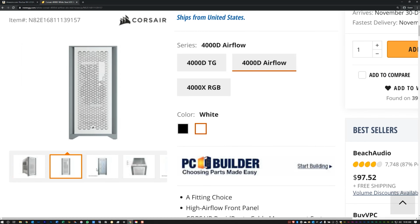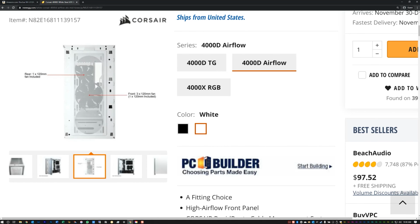The next thing I needed was the computer case itself. I was looking for something relatively inexpensive and functional at the same time. I came across the Corsair 4000D Airflow. It looked to have the perfect combination of features and pricing, so I just went ahead and ordered that one. Although I do wish it had more front accessible USB ports.